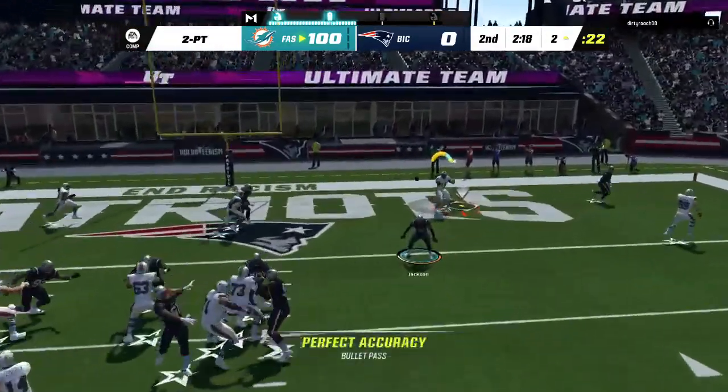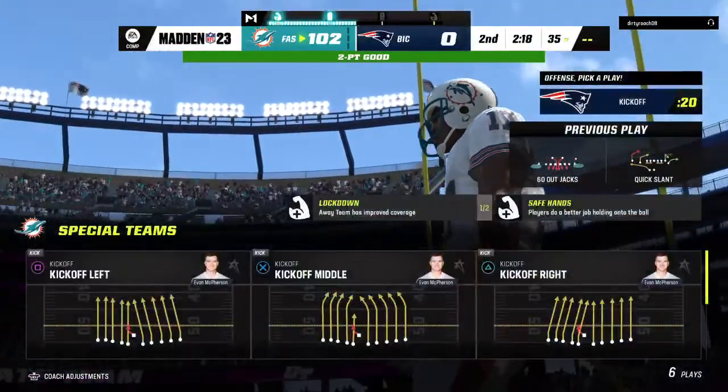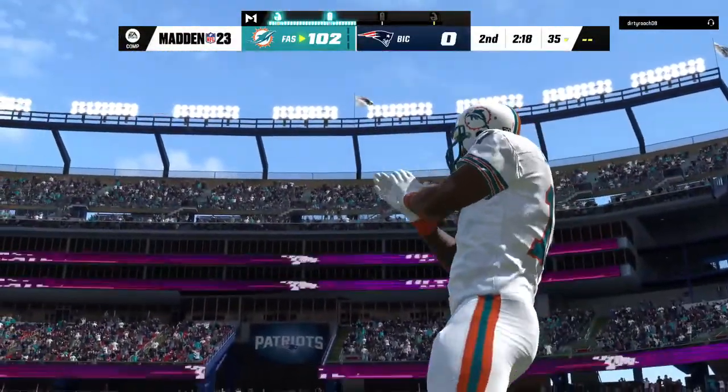Following the fumble recovery, Fitzpatrick, and he's got it. They add on more, a little salt in the wound. 2-point conversion makes this lead even bigger.